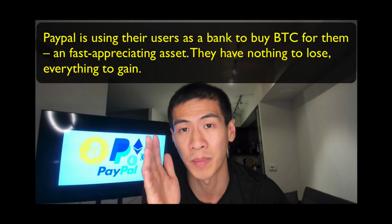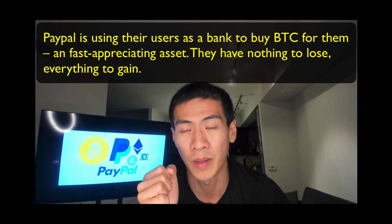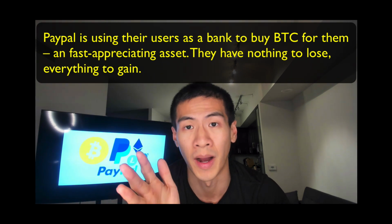When PayPal allows uneducated users to buy Bitcoin on their platform without them being able to send it or spend it, that means that all the Bitcoin that are bought by users are just sitting in PayPal's accounts. And I imagine that Bitcoin is going to be way more valuable than US dollars or any other currency. So basically, PayPal will be sitting on the gold mine made from your money. That's a pretty smart way to make money.